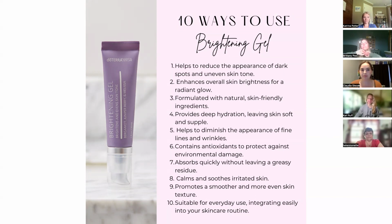Go ahead, Carrie. So the brightening gel, I'm going to be very transparent. This is a product that I've really overlooked over the years with absolutely no reasoning at all. I've just had great results with my skin, with the oils and other skin care products that we have. And as Katrina mentioned at the beginning of this call, this is why BOGO is so awesome, because even us wellness advocates that are doing the business will see some of these products and we're like, oh wow, we should really look into grabbing this. So I personally am really excited to grab this BOGO. It's really jumping out at me at this moment.